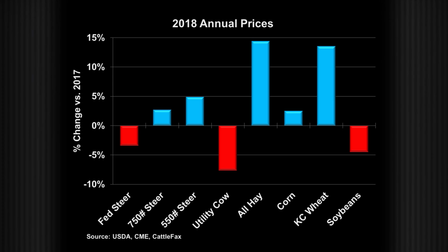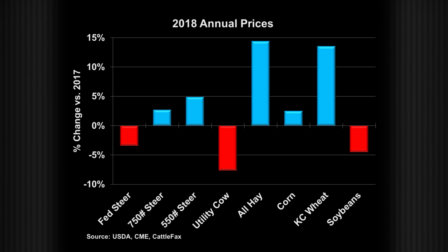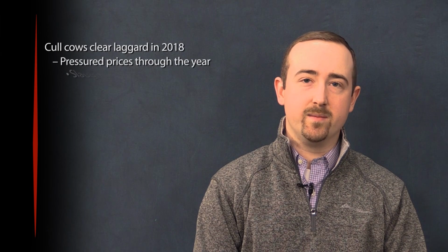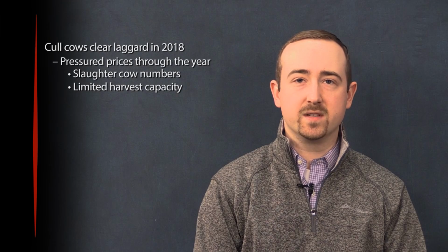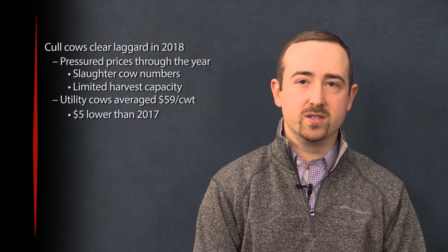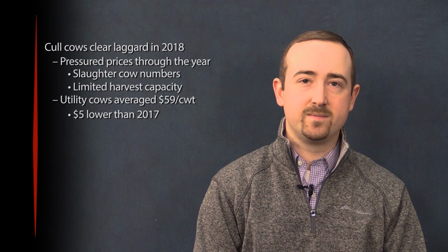Similar to calves, feeder cattle saw strong values during the early months of the year and generally held their own through the rest of 2018, averaging $4 per hundredweight higher. Cull cows were the clear laggard in 2018. The larger slaughter cow numbers that come with a larger U.S. cow herd, combined with limited harvest capacity, pressured prices through most of the year. Utility cows averaged nearly $5 lower than 2017 at $59 per hundredweight.